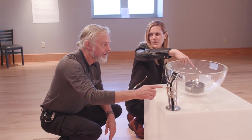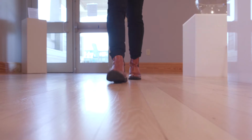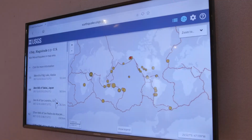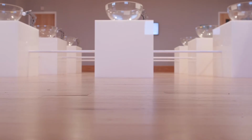There's an actual working seismometer that was left in one of the hemispheres that I found. So as you walk around the sculpture, you can literally see your footsteps on a seismograph. And then on the other screen, there's an image of the U.S. Geological Survey's website, their screen where it shows the Earth, and it's showing any current seismic activity all over the world. And so you can literally create this comparison between your body and the movement of the Earth simultaneously.